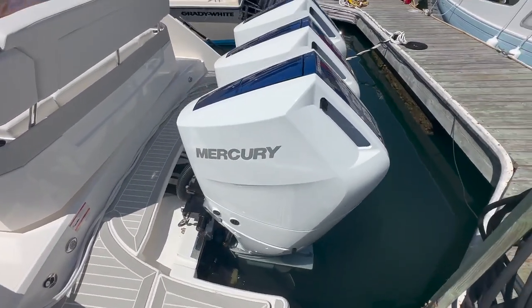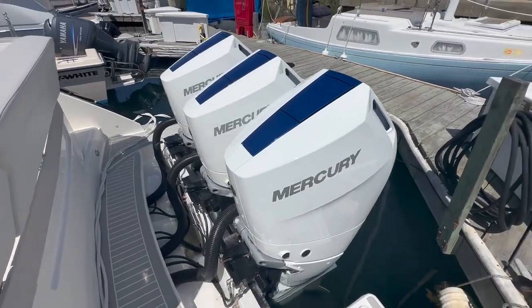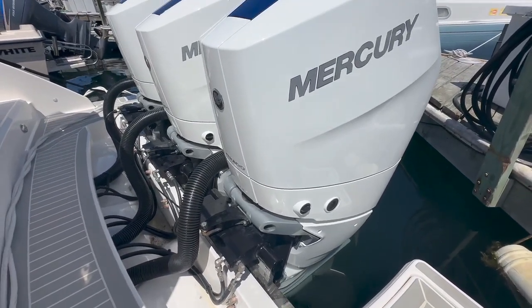With 331 gallons of fuel, you'll have about a 247-mile range. The boat has a cruising speed of 39 miles an hour and a top speed of just under 60 miles an hour.